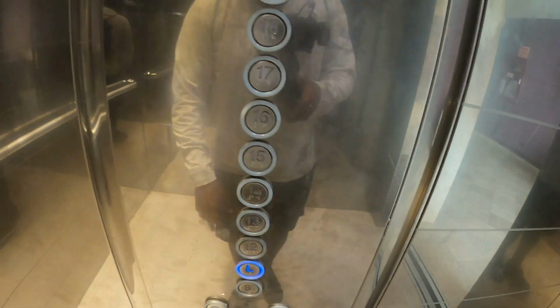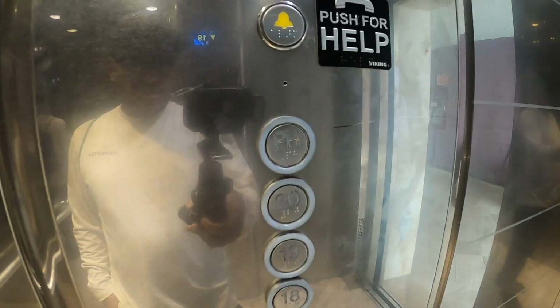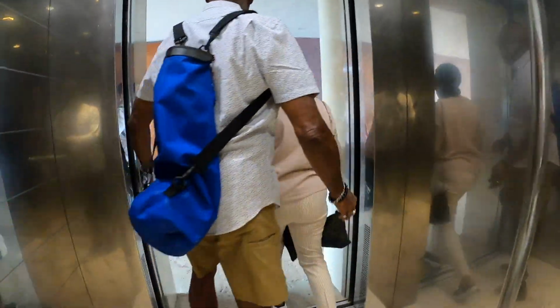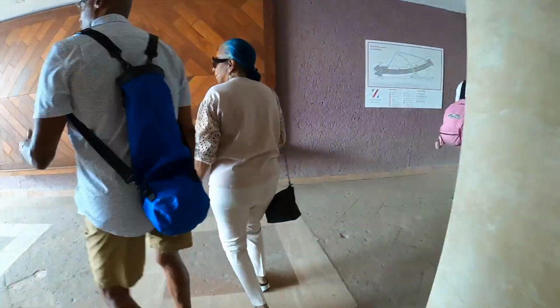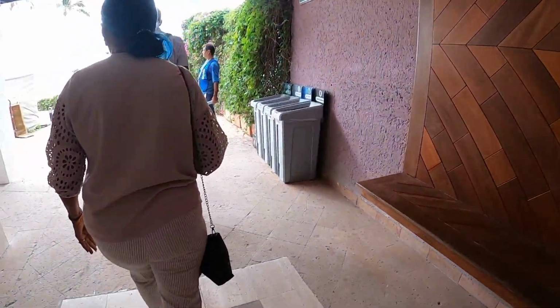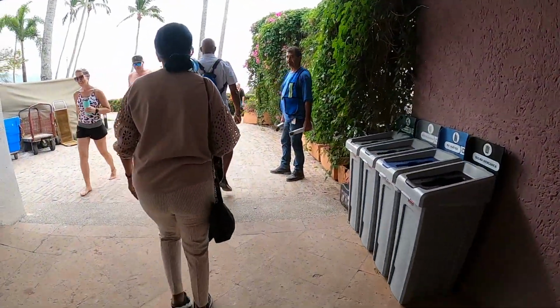So we're gonna go down to the lower level. You see they have a penthouse level. Not a major disappointment on either side, that would be sad.